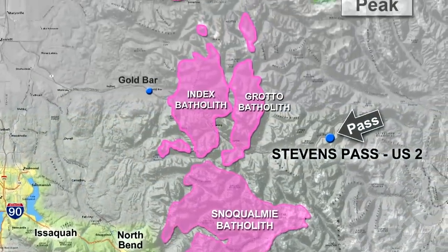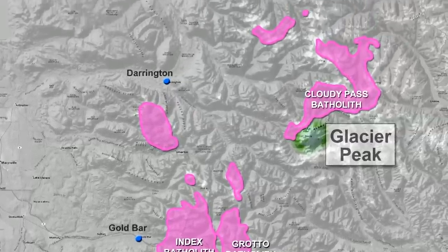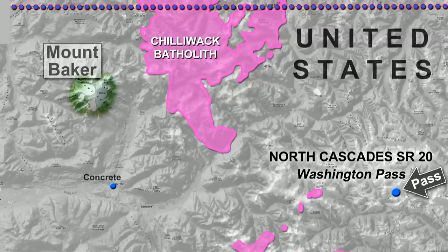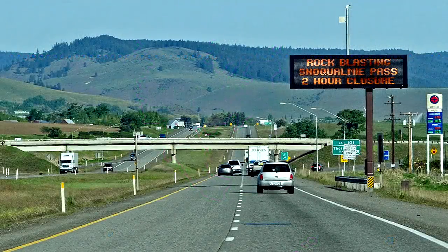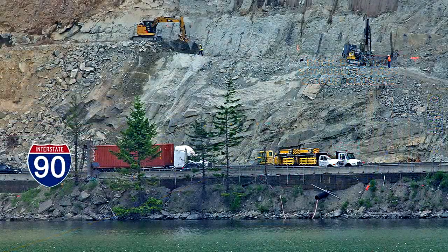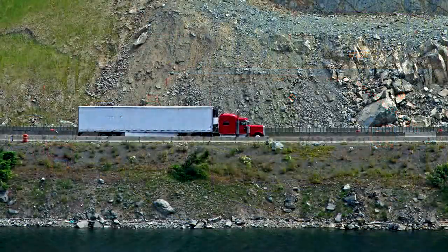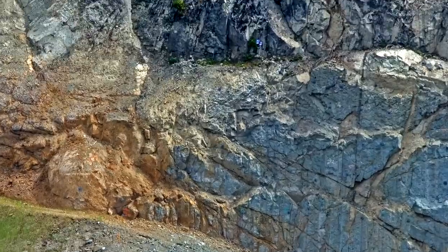And there are more exposed granite batholiths north of the Snoqualmie Pass area all the way to Canada. Huge magma chambers compared to the plumbing systems beneath our majestic cones today. East of the summit, rock blasting has been an annual summer tradition to straighten out some troublesome I-90 curves. Digging and blasting has been a full-time job to make room for additional lanes, straighter stretches, and safer travel through this zone that is prone to rock falls and snow avalanches.